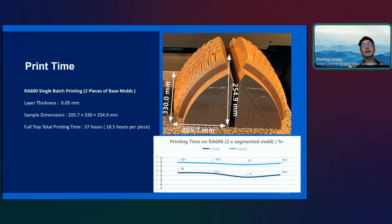And here, let me show you the print time of two of the base mold with our RA 600. With every RA 600, basically you can put two pieces of the tire mold onto the tray. And this data demonstrates how we deliver significant time saving compared to the traditional methodology.